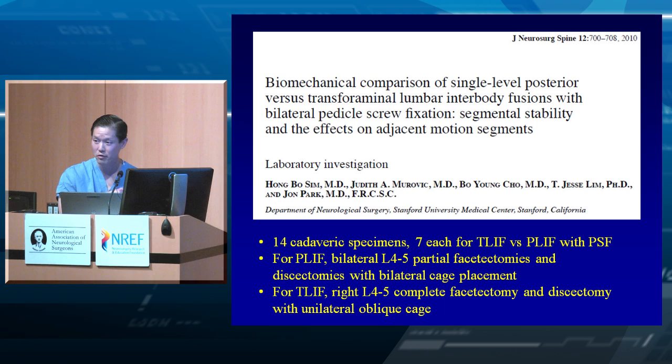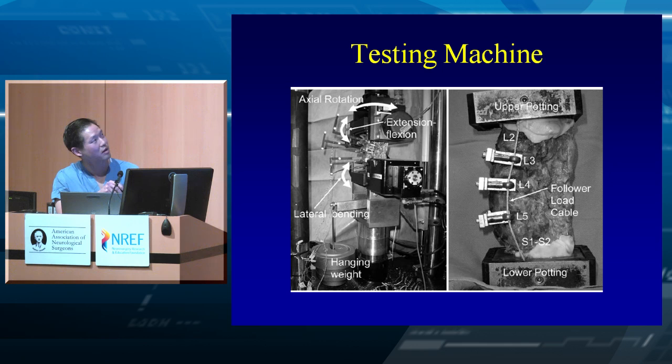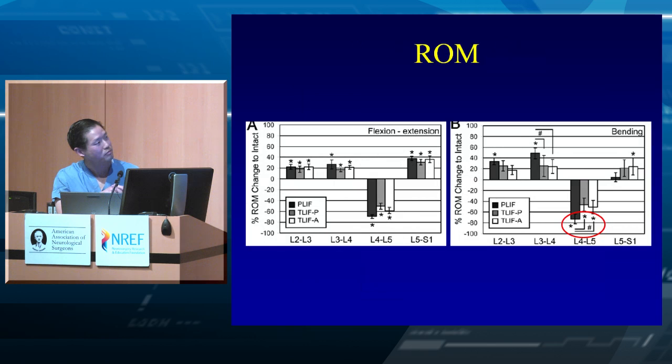So this is the testing. This is pretty standard: six degrees of motion, axial rotation left-right, flexion extension, lateral bending left-right. So these were the results. When you look at it, this is L4-5, and the asterisk means statistically significant versus intact. Whether it's PLIF, which is the black bar, and two gradations of TLIF, a posteriorly implanted cage and an anteriorly implanted cage, they all were statistically more stable than the normal specimen, essentially, but not different amongst themselves. Only here, this is the pound sign, the PLIF was more stable in lateral bending than TLIF.